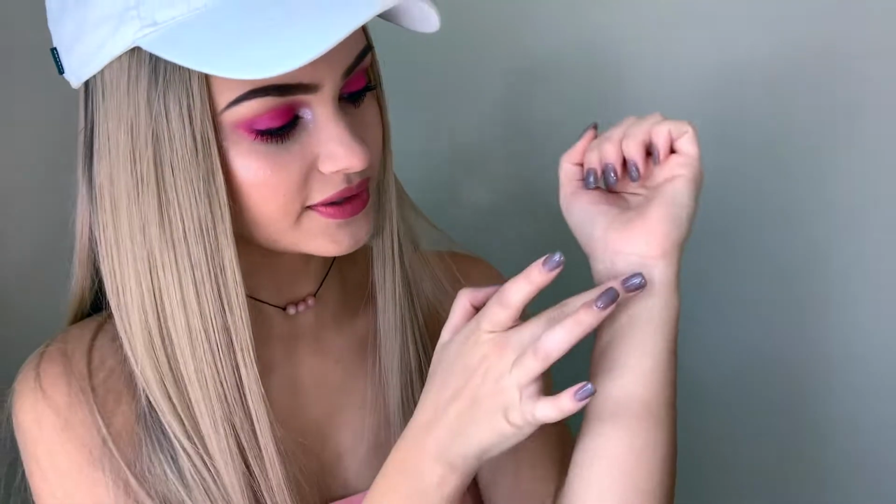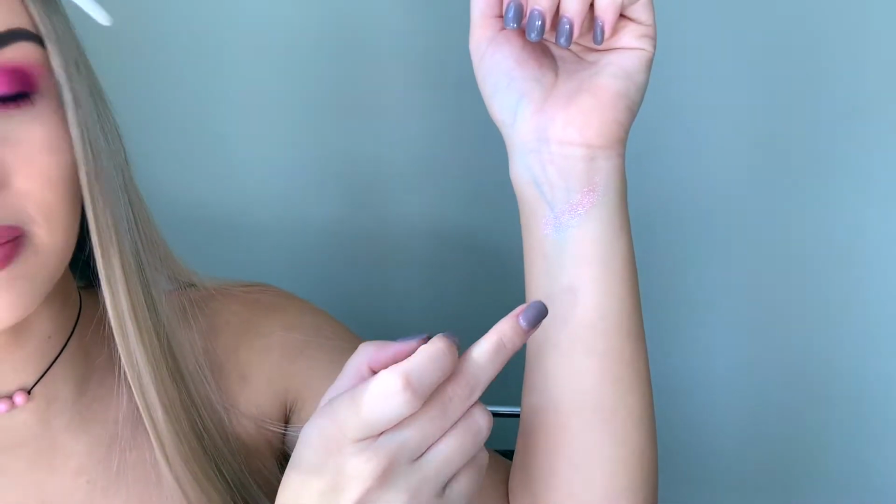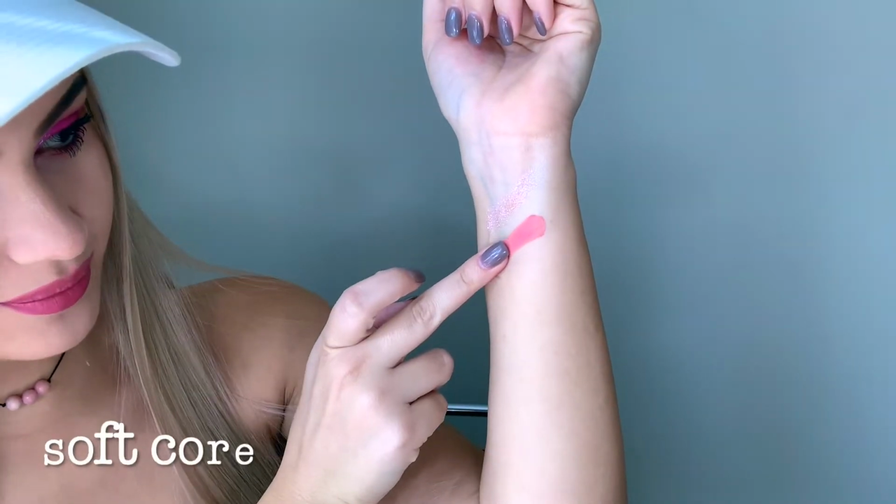All right guys, so here's the swatch portion. I know, I didn't even move. I'm so lazy. So the first one is called Tickled. This is kind of like a champagne color, but it has some blue reflex to it, so it kind of is like a duochrome. Now this one is called Soft Core, and this is a matte color.